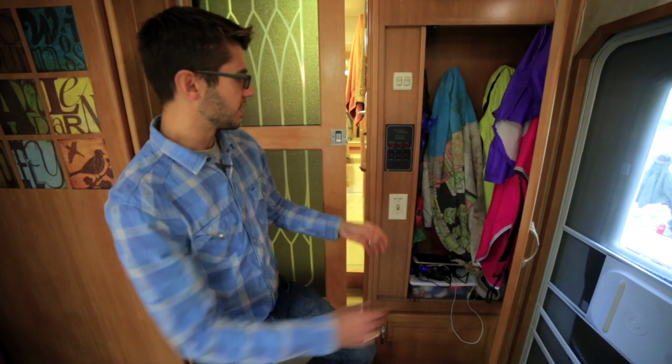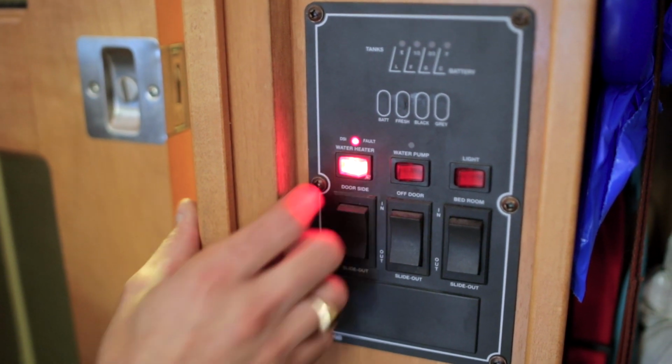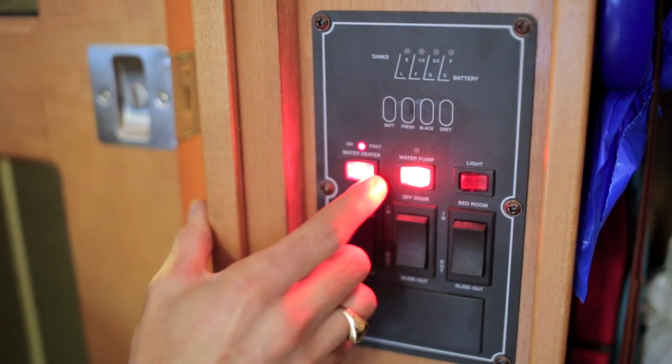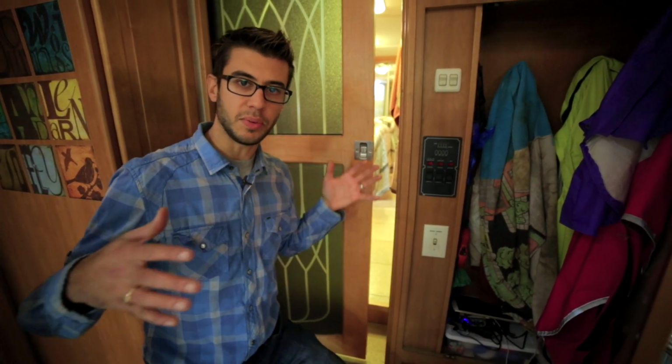Behind here we have a little control panel that can read our battery level, what our charge state is on that, our freshwater capacity, our black and our gray tanks. So this RV has a 100-gallon freshwater tank in it, which really allows us to go off-grid for a considerable amount of time using the water that we bring with us in that tank.